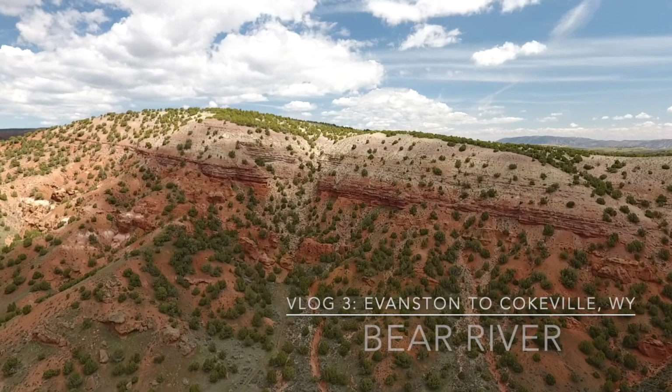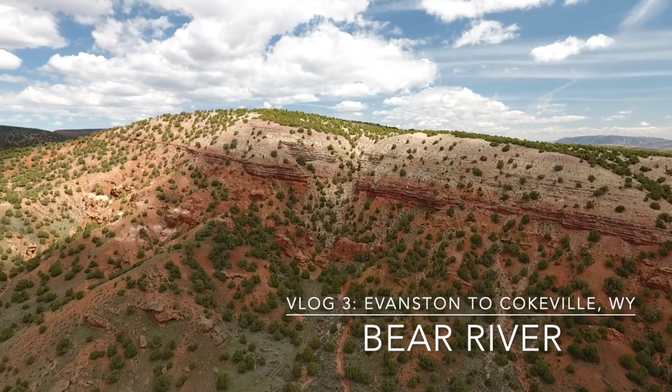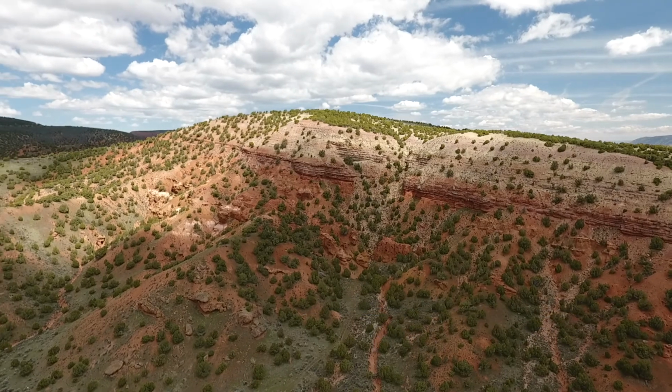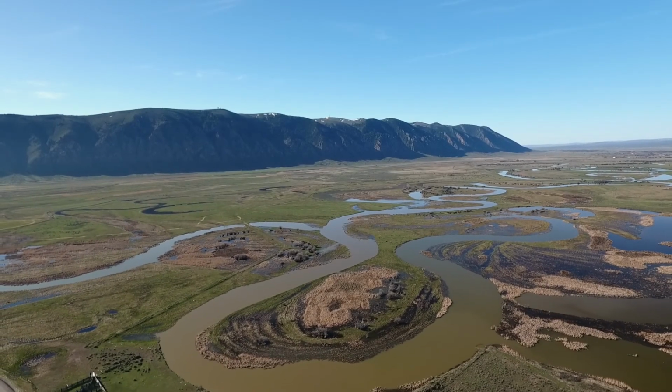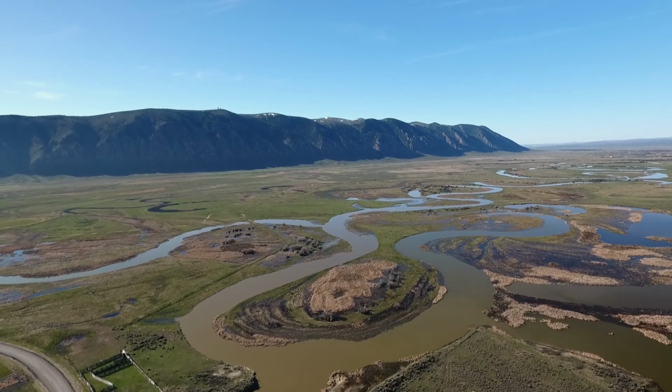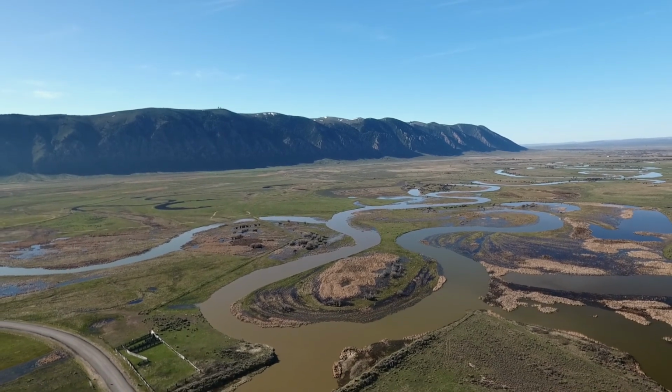North of Evanston, Wyoming, the landscape changes dramatically. The high desert gives way to the flood-irrigated lowlands of the Woodruff Valley. This valley extends 45 miles from Woodruff, Utah to Cokeville, Wyoming, which I'll explore for this vlog.